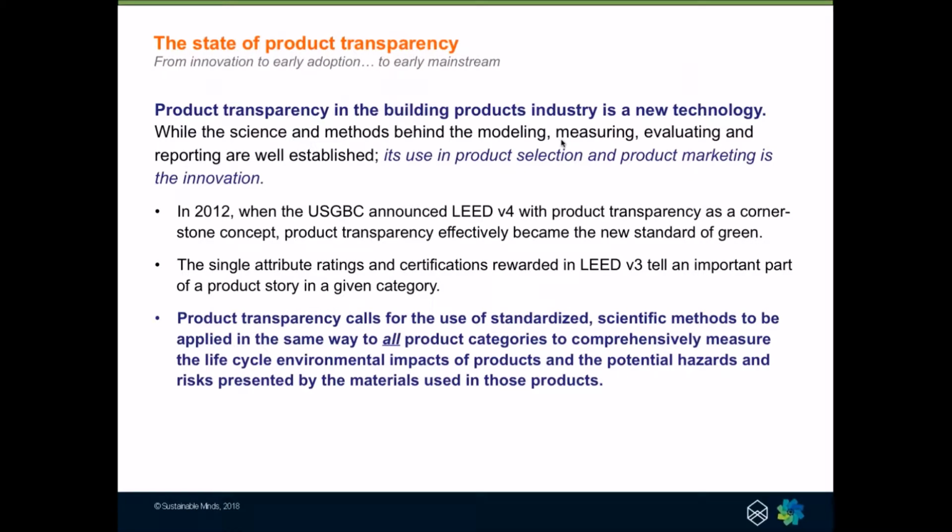So here's the premise, which is that product transparency in the building products industry is a new technology, and that while the science and methods behind the modeling, measuring, and evaluating are well established, product transparency's use in product selection and product marketing is the innovation. So back in 2012, when the USGBC announced LEED v4 with product transparency as a key concept, product transparency effectively became the new standard of green.